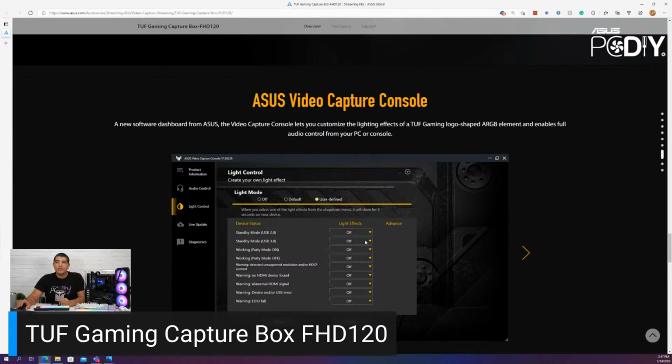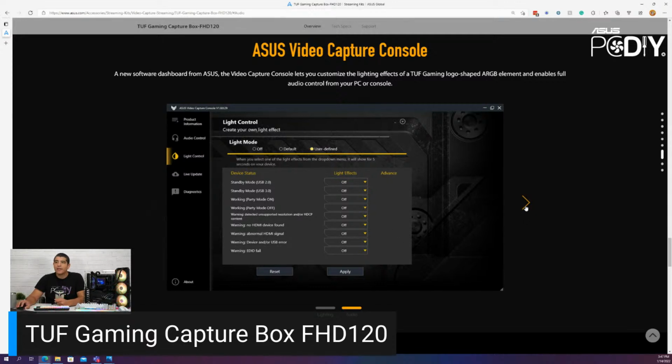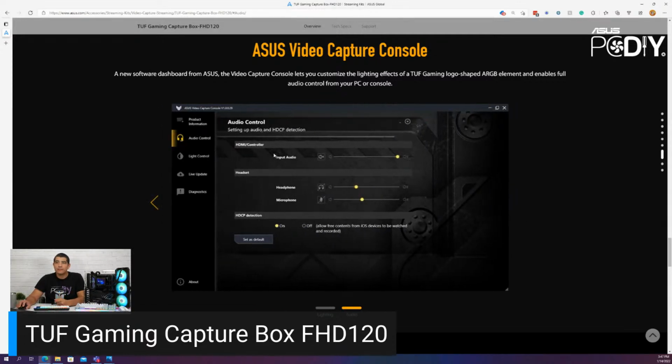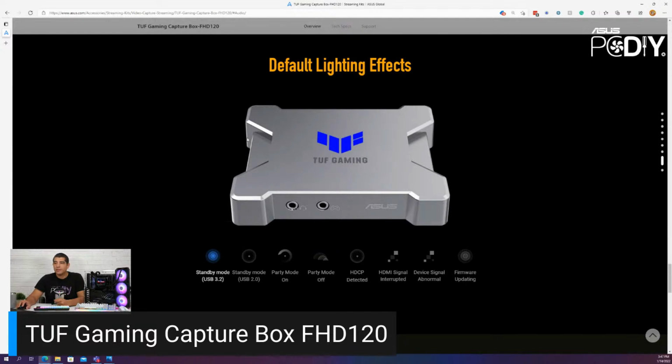And then here, we've now updated to have a large array of management options within the Armor Crate software when this is connected. You see right here that you have device status light effects, so you can have the standby mode, working mode, HDMI cable detected. Essentially, these are all registered in there. You can also go in and make adjustments to the audio levels, headset levels, and HDCP detection, which is pretty cool.